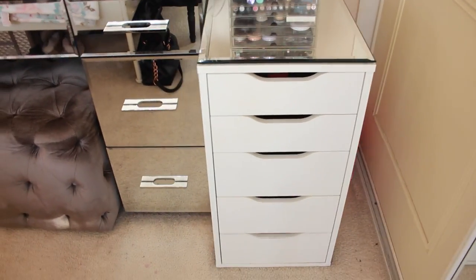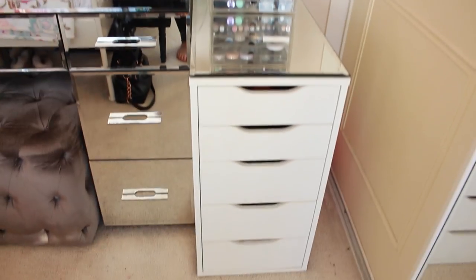So this is actually all full of makeup, and I will go into that in my makeup collection. And that's about that, really. That's from IKEA, like I said.